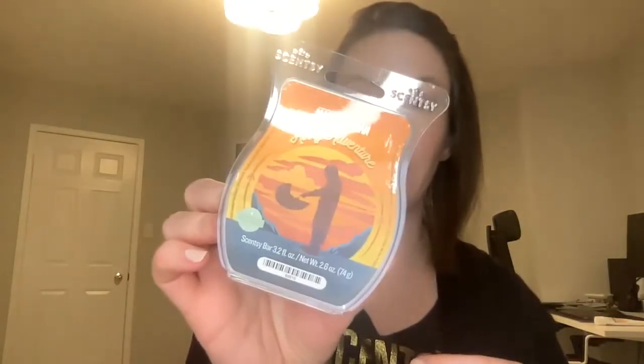Next, I have the Mandalorian Air of Adventure. This is the third Star Wars fragrance that we released. It is light, manly, almost like a light cologne scent, a little bit woodsy. You know, I like the light woods, so this one is a must-have for always.